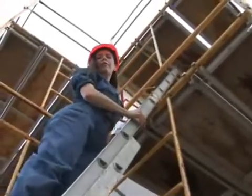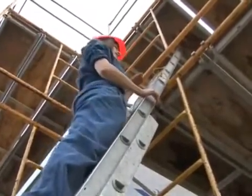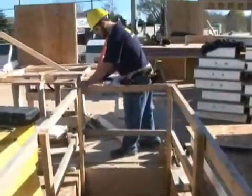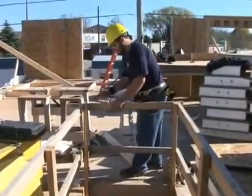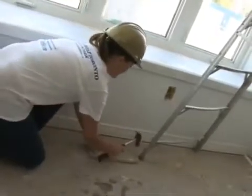Falls cause more than half of all construction site deaths and over 1/3 of the more severe injuries, but these accidents are actually totally preventable. Be sure to install proper guardrails on stairs and balconies and landings. Cover and mark floor openings too.